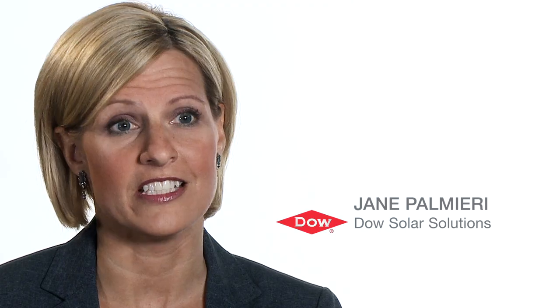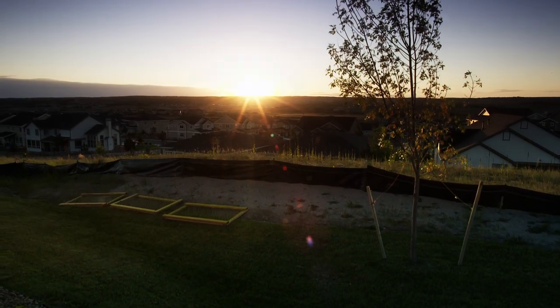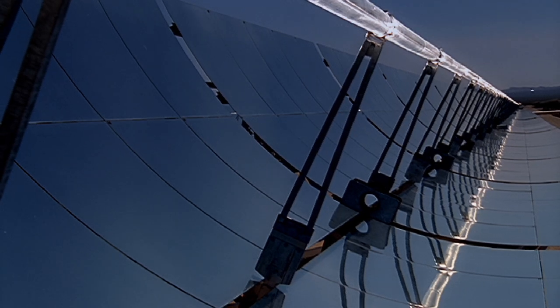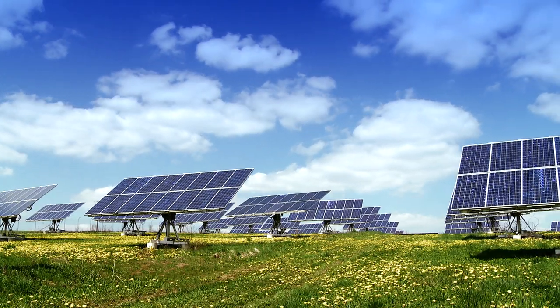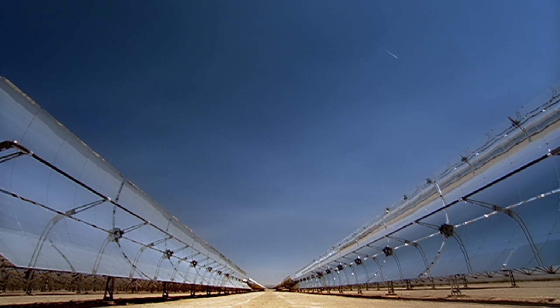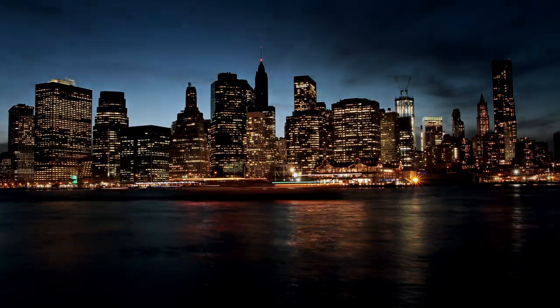The world's energy demand is forecasted to grow at staggering rates, and there are tremendous opportunities in clean energy, particularly in the solar field. Dow is very committed to sustainable energy solutions. As part of that commitment, we need to have a higher percentage of all renewable technologies in our energy mix, and more sunlight penetrates the Earth's surface in 1 hour than the world consumes in an entire year.